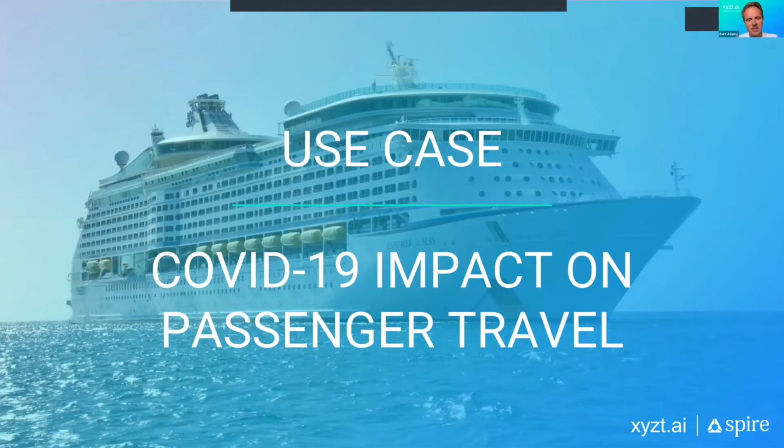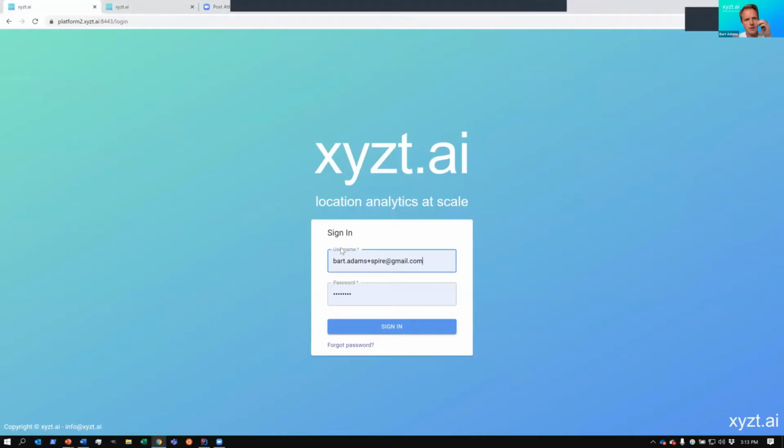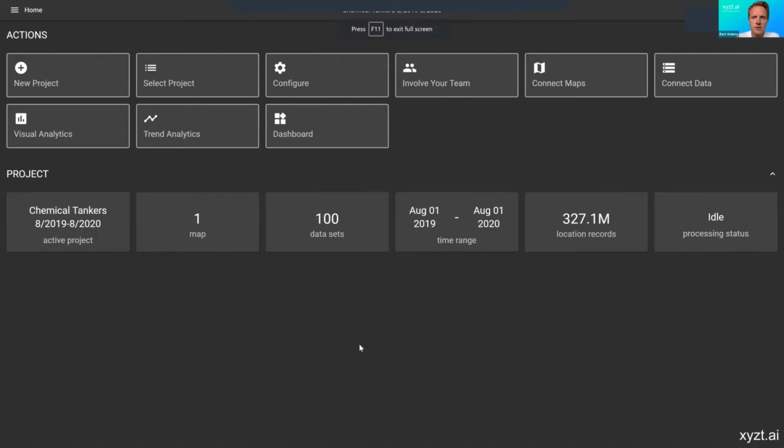So let's go straight to the demo. And one of the first use cases I'm going to show is how AIS data can be used to analyze basically the global impact of COVID-19, but also local impacts on passenger travel. So I'm going to switch to my browser here. So this is the login screen. I'm going to log in here to the platform. Basically, what you see now is, let me put this to full screen so you can see it better.